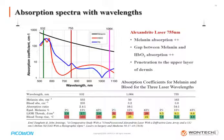as you can see in the table, when examined, the absorption of melanin relative to blood is the greatest for 755 nanometer. For the considered three wavelengths, melanin and blood absorption, you can see that the greatest blood temperature occurs with 532 nanometer, followed by 1064 nanometer, with the least occurring at 755 nanometer. Values colored green are the most advantageous for avoidance of side effects in a clinical treatment.